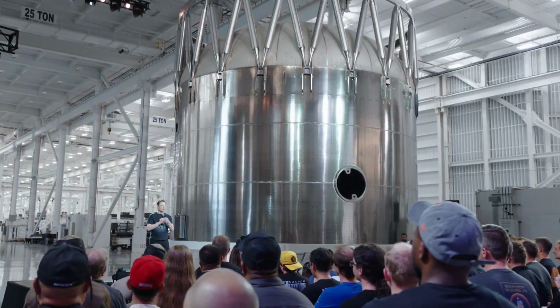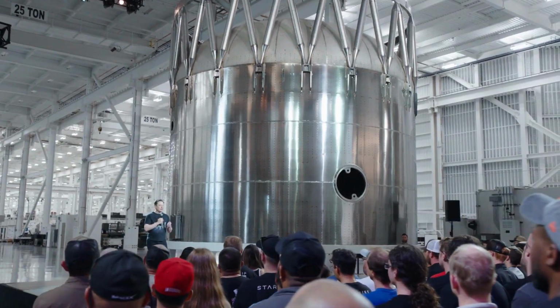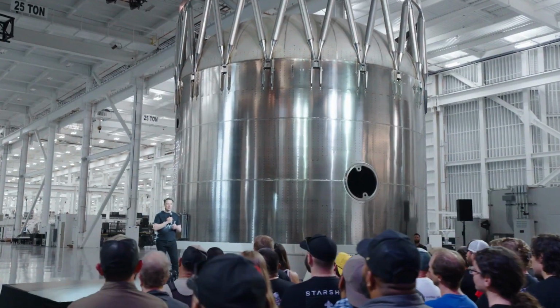But if we catch it with the same tower that it's used to put it in the launch mount to begin with, that is the best case outcome for rapid reuse. So it literally gets caught by the same arms that placed it in the launch ring, and then it is placed back in the launch ring immediately. So in principle, the Super Heavy booster can be reflown within an hour of landing.